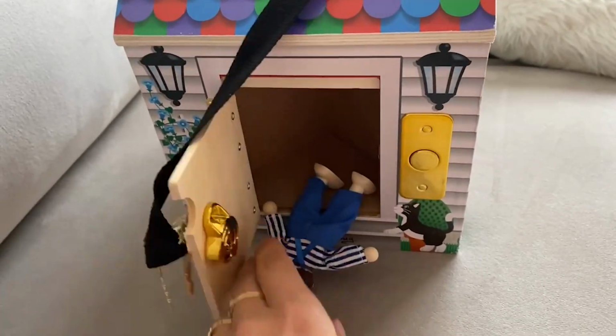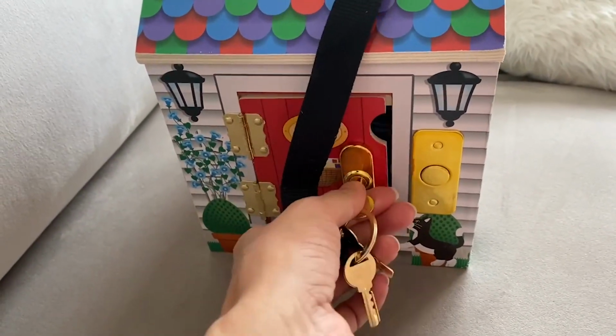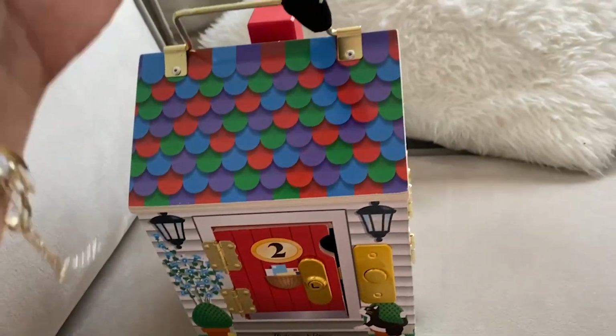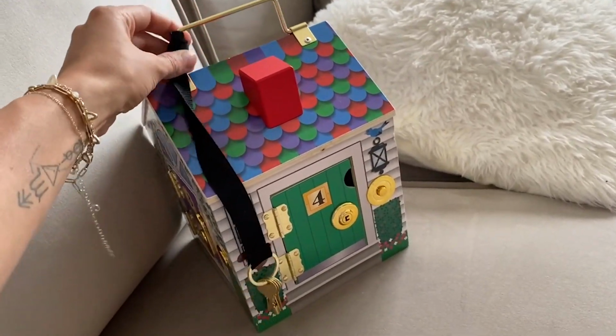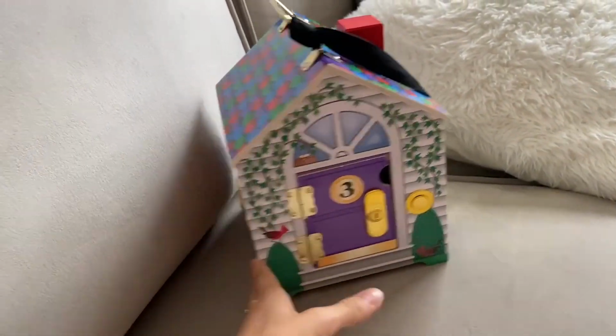He's obsessed with locks and doorbells. If we walk through the streets here, he'll literally want to ring everybody's doorbell. So I think this is going to really keep him entertained for the time meeting his little brother and just being close to me while he gets used to having a little brother.